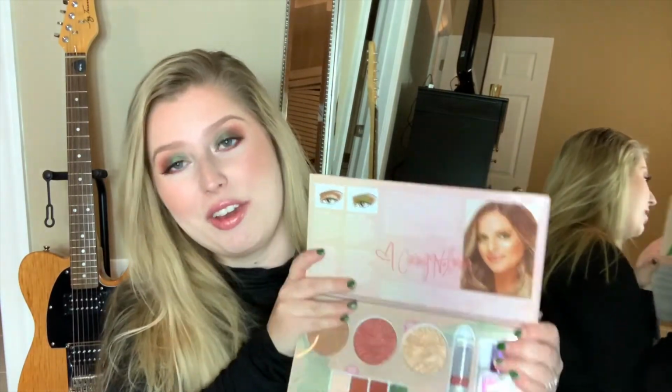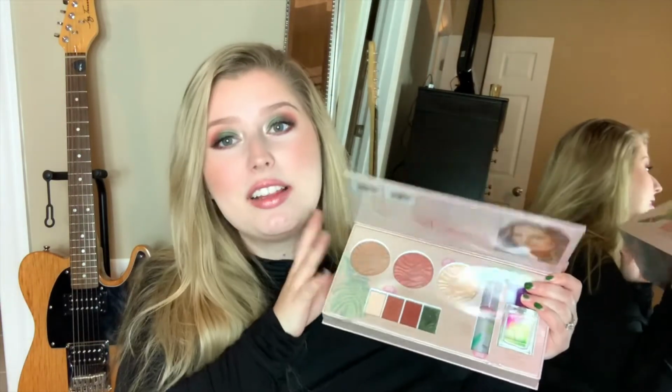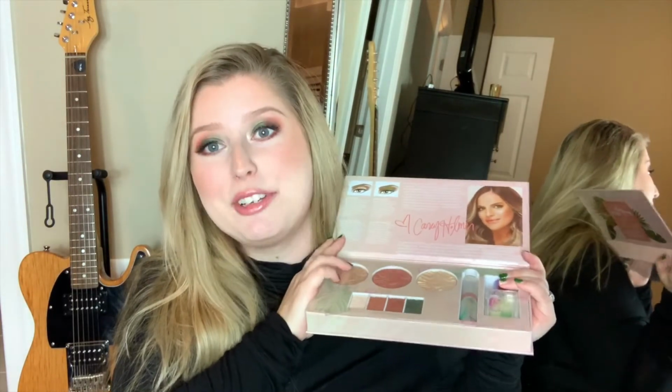Everything you need just in this really cute little packaging, which, speaking of packaging, I forgot to mention earlier, this is a lot bigger than I thought it would be. Like, here's my head, here's the packaging. It's a lot bigger than I thought it would be, but that just impressed me even more when I got it. I love Casey. I think you guys know that. I think I talked about it earlier, but I'm just really impressed. I love this collaboration.